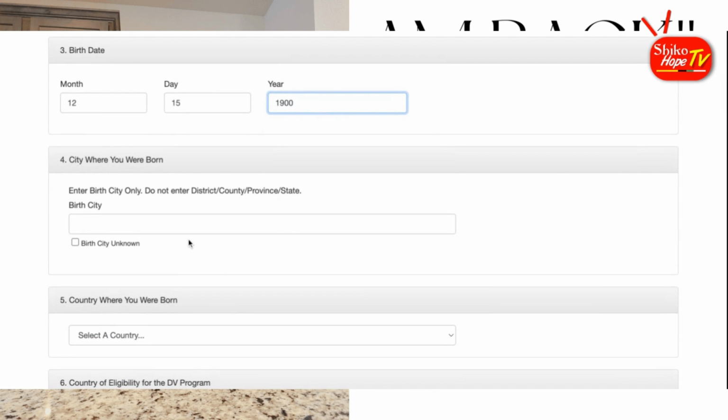Okay, city. Okay, let me remove 1900. Let me put 1970. City where you are born. Maybe you don't know the city where you are born. You can say birth city unknown, or maybe you can say the nearest city near you. Most of the people, maybe from Kenya, we are going to write Nairobi.